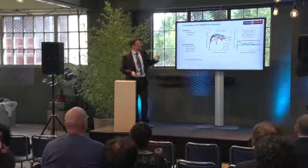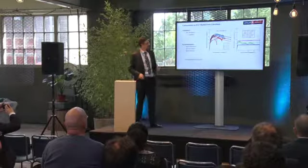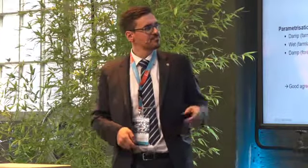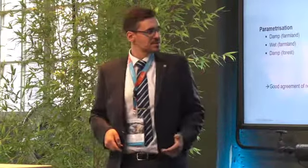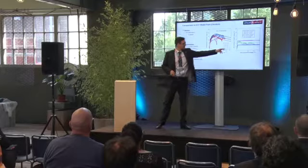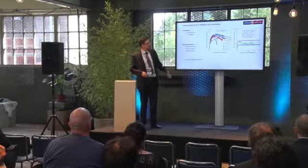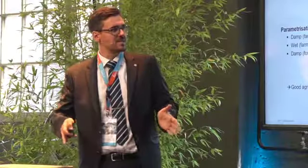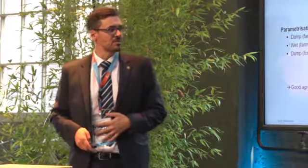We then tried to compare the results to our models, especially the ECF model, which was also developed by Virtual Vehicle. First, we used the model as it is and compared it to the dry testing. You can see this one here, and I think it's quite a good fit for all three different speeds. And then we used the other results for damp and wet conditions with farmland and forest to parameterize the model. And while there's a good agreement in case of wet and damp surrounded by farmland, for the one in the forest, there is a variation, and as I said before, there is some randomness, some stochastics in there. That's why the curve does not fit as well as the other ones, but still quite a good agreement, I think, overall for the model.